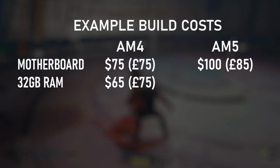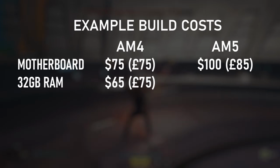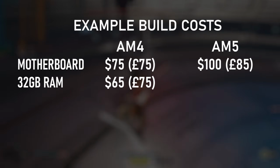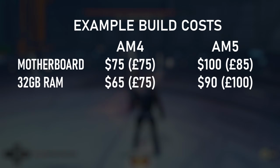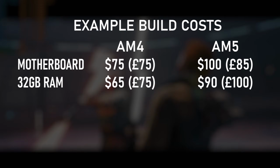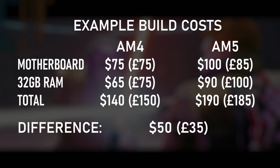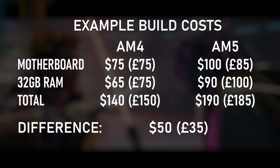DDR4 is cheap, but you still pay a premium for lower latencies, and a sweet spot kit of 3600 CL16 or below will set you back $65 or £75 for 32GB. The DDR5 sweet spot is around the 6000 CL30 mark, and that'll cost you about $90 or £100. In total, that means you could be paying as little as £35 or $50 more for the AM5 socket compared to AM4.